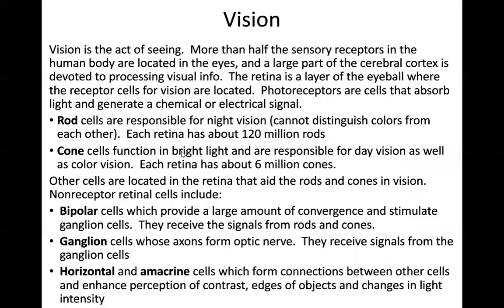Okay, progressively getting a little bit more complex, to finally now our most complex of the sensations, in my opinion anyway: vision.